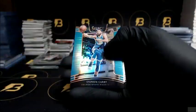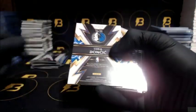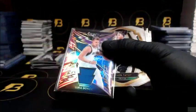175. Green for the Rockets. DeRozan for the Spurs. Nice Curry going out to the Warriors. 299. Shamit for the 76ers. Guy Rozier going out to the Celtics to 149. Noel. Why not? Luka Doncic out of 99. Nice hit going out to the Mavericks to go with your out of 10 of the same exact card. Very nice.